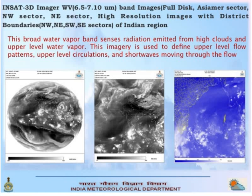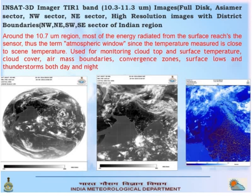This is a water vapor sample of images that can be used for the upper level water vapor. This image is used to define upper level flow pattern, upper level circulation, and short wave moving through the flow. So this is the INSAT-3D thermal infrared IR1. This is the sample image. This is the atmospheric window channel, and as this is not a contaminated channel, it is used to monitor the cloud top and surface temperature, cloud cover, air mass boundaries, convergence zone, surface lows, and thunderstorm both day and night.